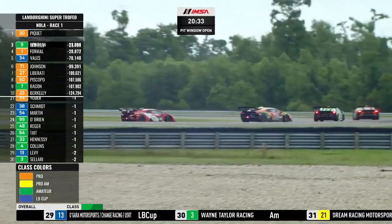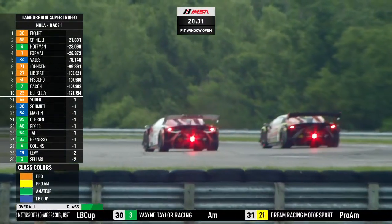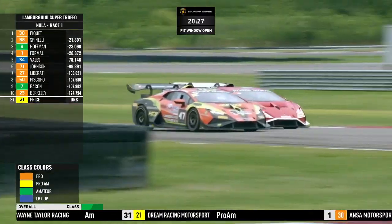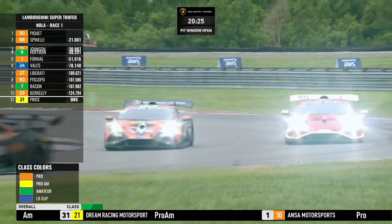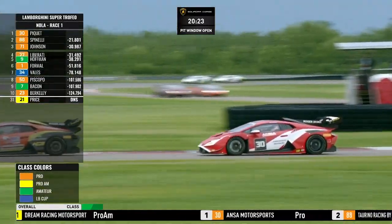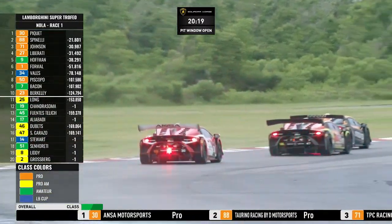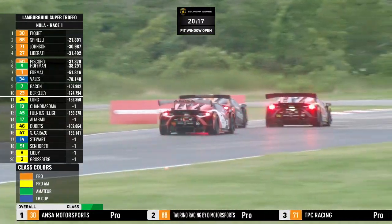I was going to say it worked out perfectly for the IMSA Motorsports number 30 entry. Leapfrog to the front, that bold move early on, make ground on the racetrack, and then when everybody else pits, find yourself out in front. So things settling down, the order settling down.